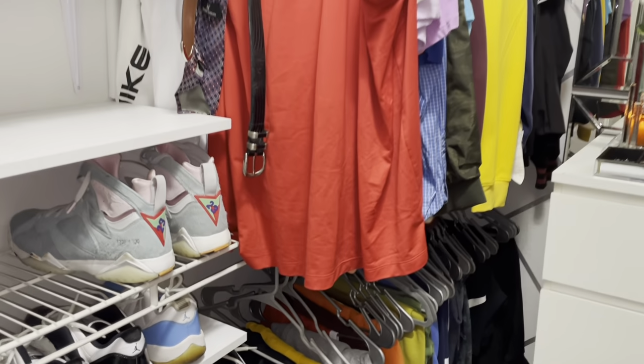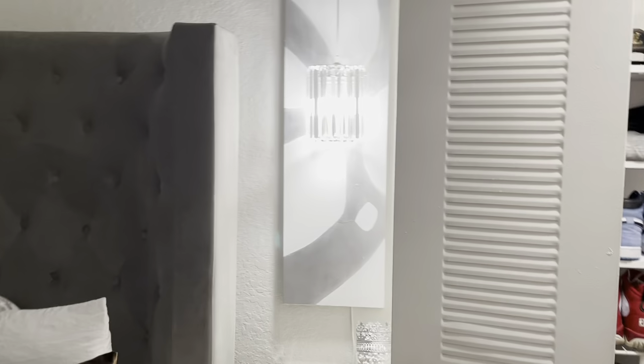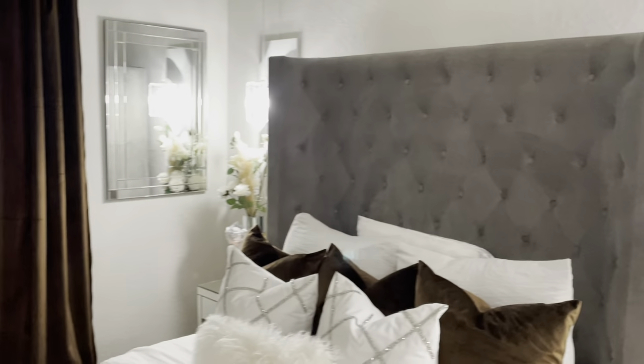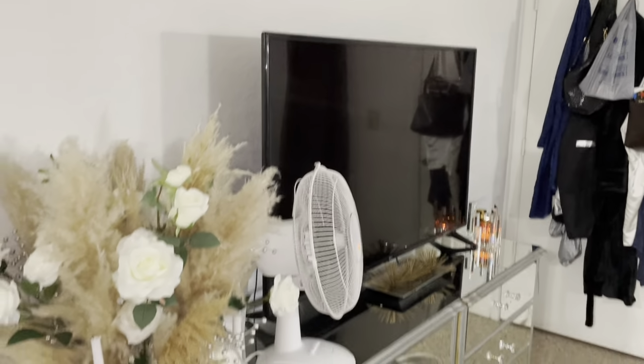But yeah, so that is the closet. That is the closet, that is the room, that is everything. Y'all look at it. I ain't ashamed. But yeah, so that's everything.